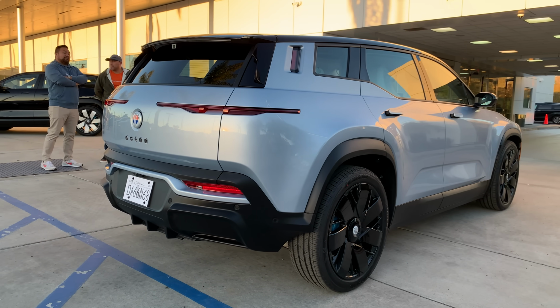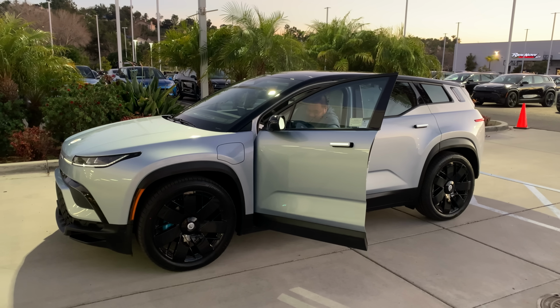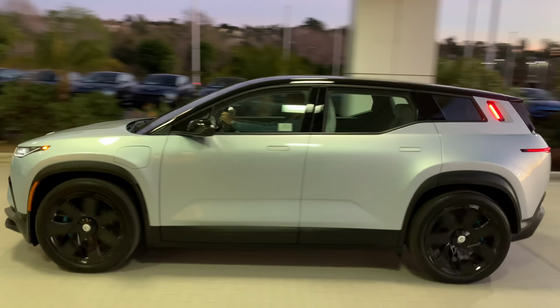One of the reasons that we're so excited to add a Fisker to our fleet is that this vehicle kind of right now feels pretty incomplete. It's missing some of the features that we actually paid for, and we're gonna have it over the year to see how long it takes for those things to actually be added to our Ocean to make it feel more of a complete vehicle. So without further ado, let's get into it.